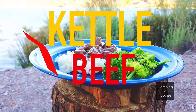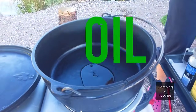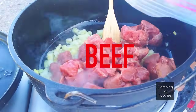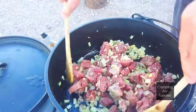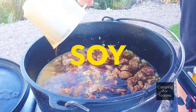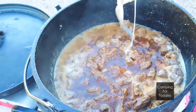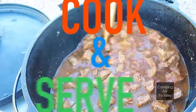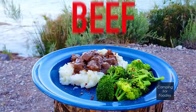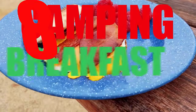Number 7, kettle beef with a simple homemade gravy. This meat, potatoes, and gravy is a classic dish, and it's one of my family's favorite meals. This recipe is quick to prep with easy ingredients. It does use a beef chuck roast, so that means even though this recipe cooks for a while, you really don't have to do anything. You're just letting the meat simmer in a totally delicious sauce so it gets fork tender and is full of flavor.